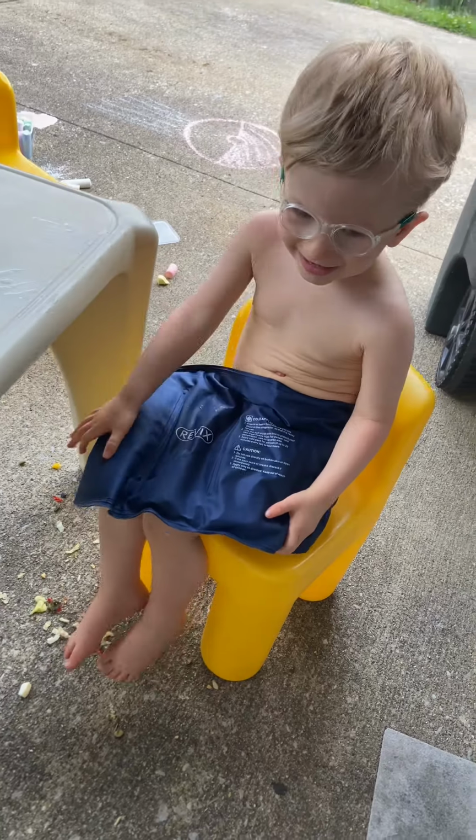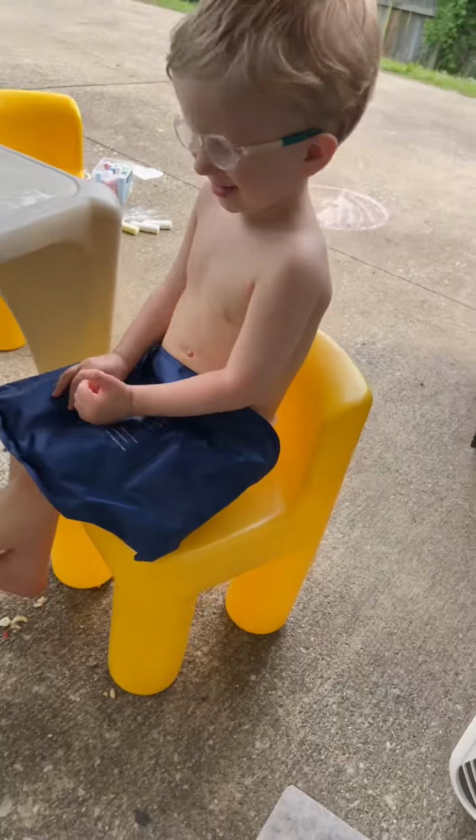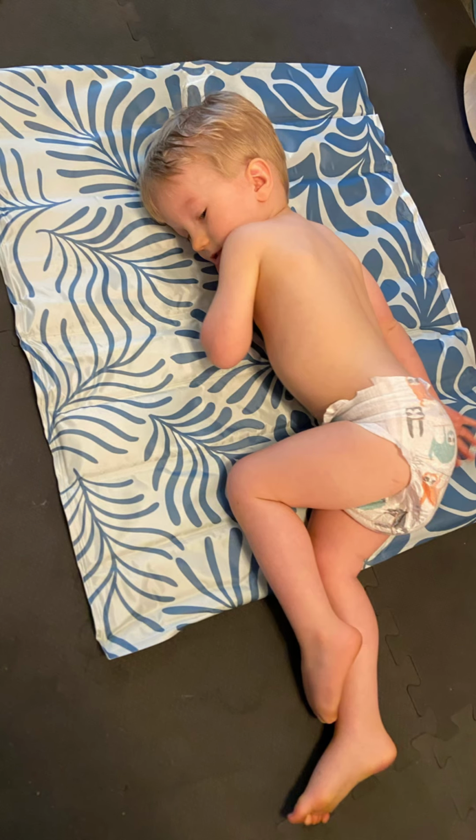Also, they sell ice packs that are meant to be worn, so they're not too harsh on the skin. I also found this pet cooling mat. It doesn't require refrigeration and is cool to the touch. I've seen a lot of parents online will use this in the bottom of wagon style strollers.